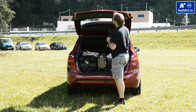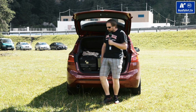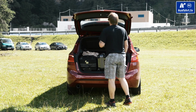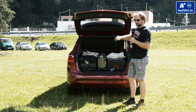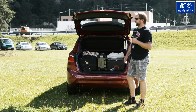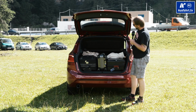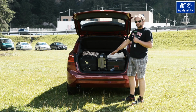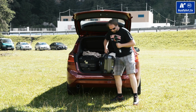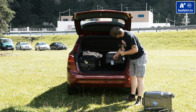I'm 180 centimeters tall, so 5'11", so ouch, see, that's what I mean. So you have to watch a little bit if you go to the car or to the trunk, especially if you're taller than 180. So, anyhow, as you can see here already, we have lots of space for luggage. We have carry-on luggage right here and 2 bigger suitcases.